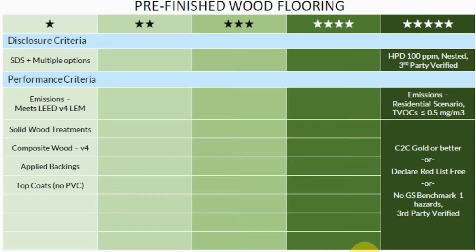If you look at the 1-star level, what we basically said is that the minimum disclosure level we define has to be an up-to-date safety data sheet. In addition, we provide a couple of different options, one of which is definitely an HPD. The HPD at that point can be either at 10,000 parts per million or 1,000 parts per million. We have a couple of other options we've defined if the manufacturer really hasn't provided an HPD yet, but has other credible information related to disclosure.